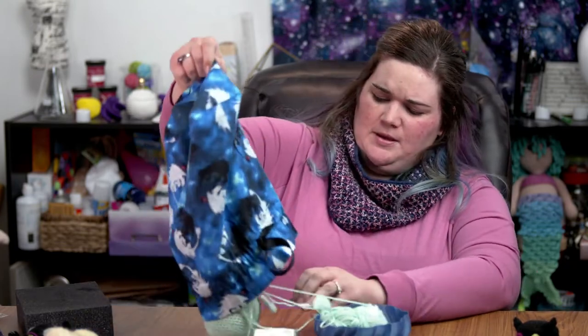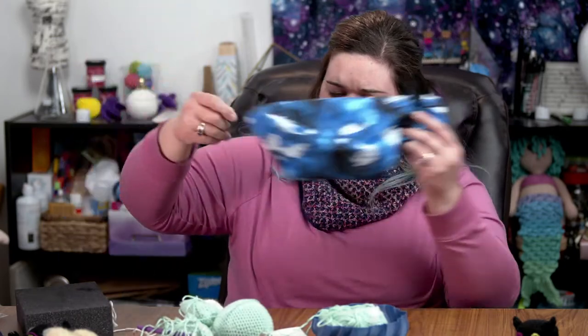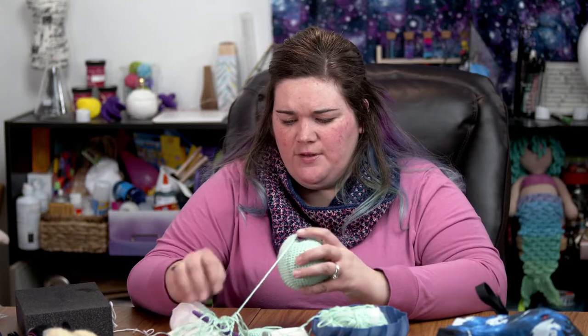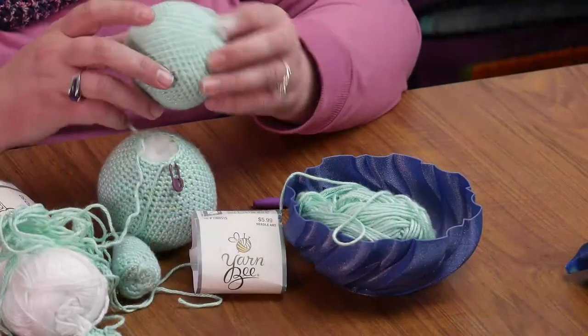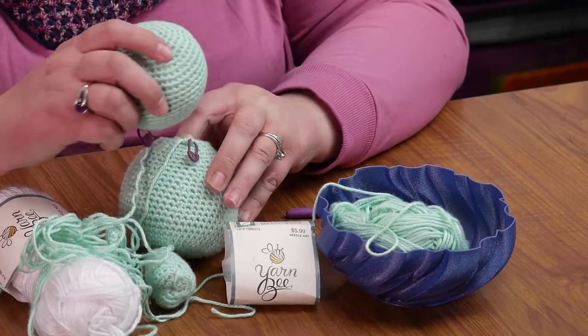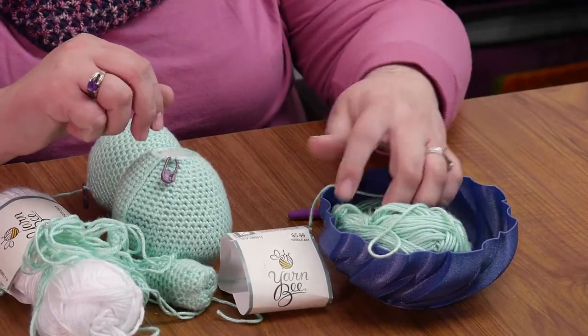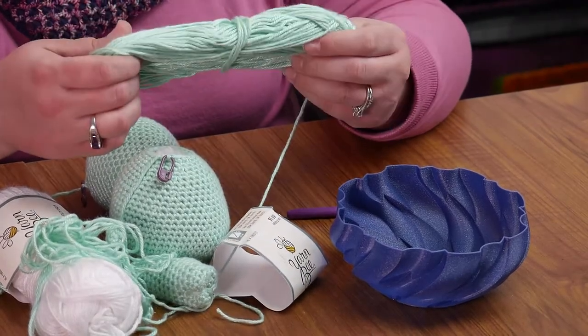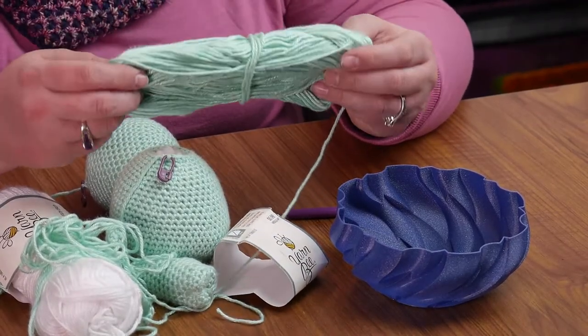But the other thing that I started working on recently, and I've got mixed feelings about the whole project at this point, is a mint green elephant. Just a little amigurumi. It was a request from a friend. And I got the yarn because it was actually surprisingly difficult to find a really good mint green color.